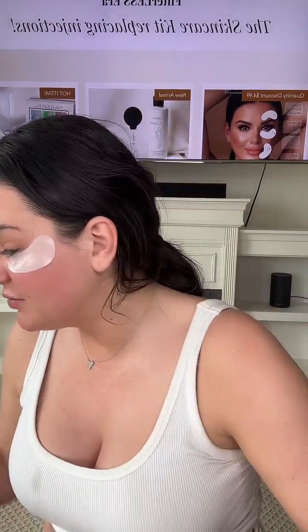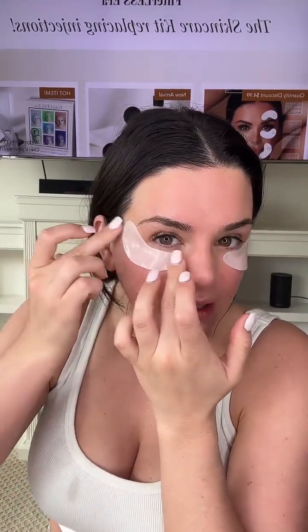Or if you're somebody who wants to use it every day like me, it can replace a really good eye cream, because this is thinner, so it's going to get into that skin. You wear it like this, but it's thinner. You're kind of plopping it on there, infusing it into your skin, and you're going to see real results. I'll show you when I take them off after I show you some other products.